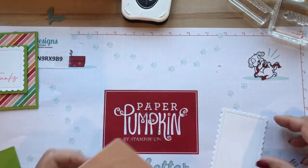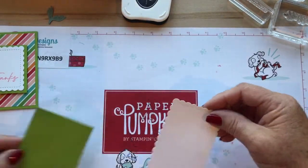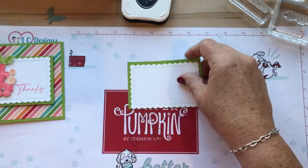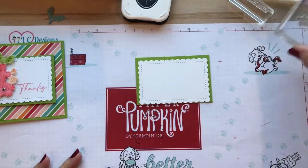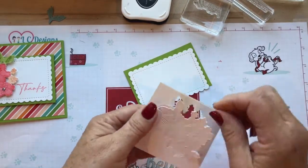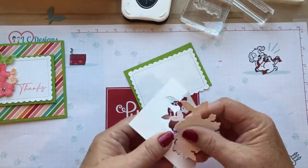Did you guys see that set that I posted yesterday with the new bundle that has the embossing folder and you could cut it at the same time? So see, this will all pop out.